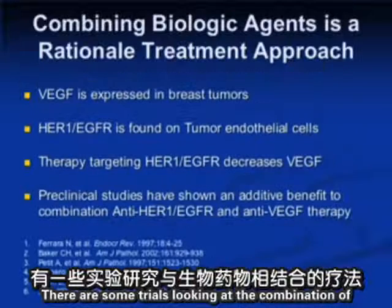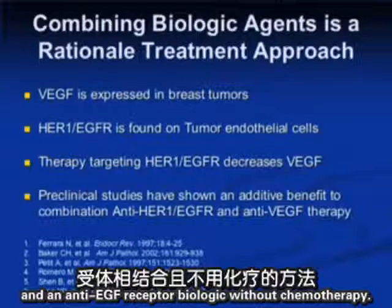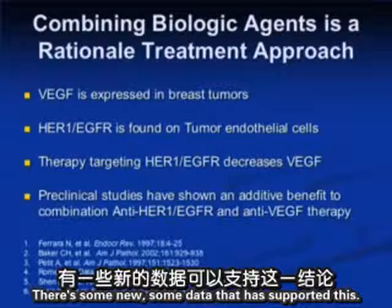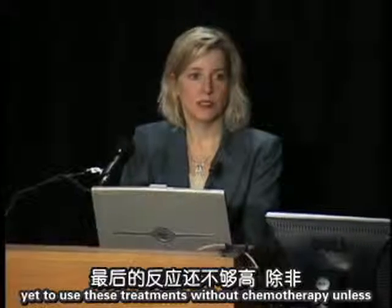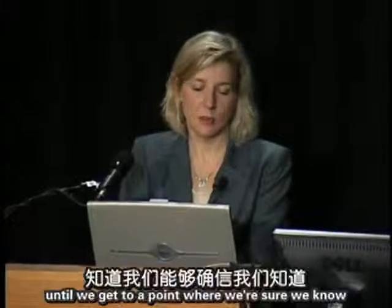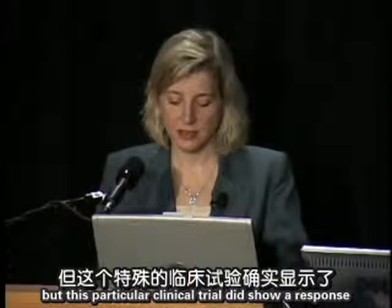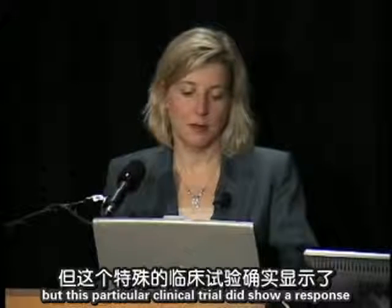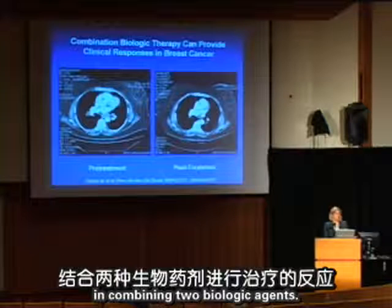There are some trials looking at the combination of biologic agents, using a combination of an anti-VEGF and an anti-EGF receptor biologic without chemotherapy. There's some data that has supported this. I think personally that the responses are not high enough yet to use these treatments without chemotherapy until we get to a point where we're sure we know what doses to be using and what combinations. But this particular clinical trial did show a response in combining two biologic agents.